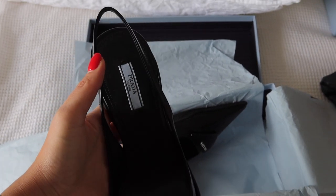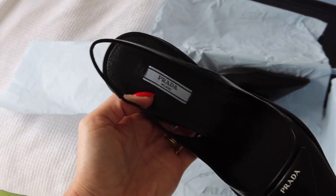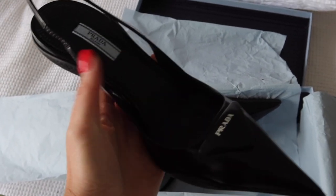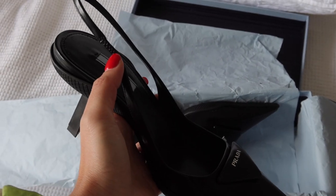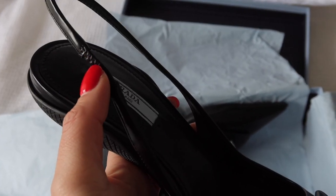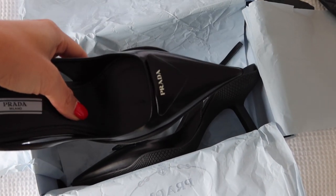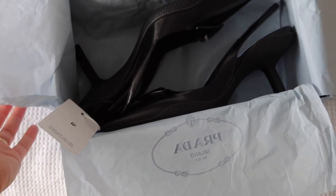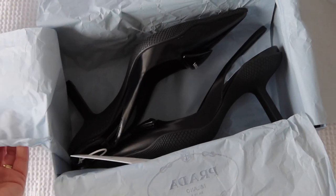So these are 39.5, so they are the bigger size. They're not too bad. If we put a little gel pad in here, they'll be fine. But we're going to go to a shoemaker and get the actual elastic part shortened, so they are more snug over the heels. But yeah, oh my gosh, they're just so beautiful. Stunning. I've never loved a shoe more, I don't think, in my entire life. But I hope they're comfortable.